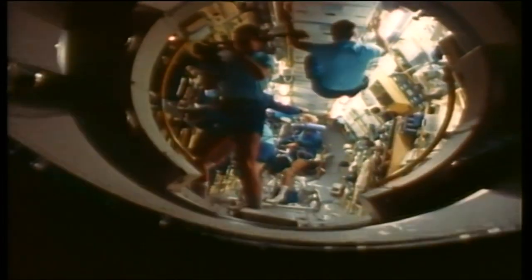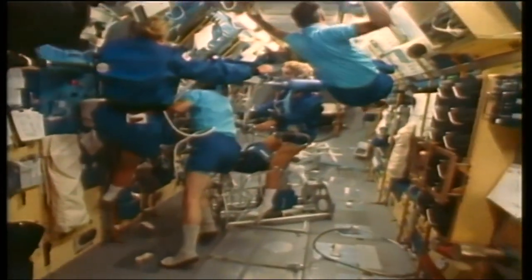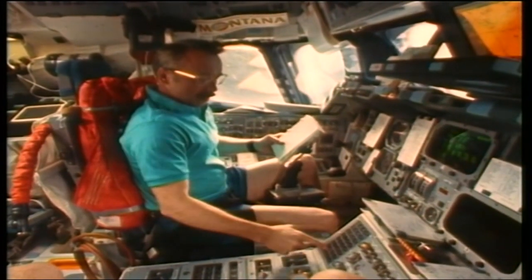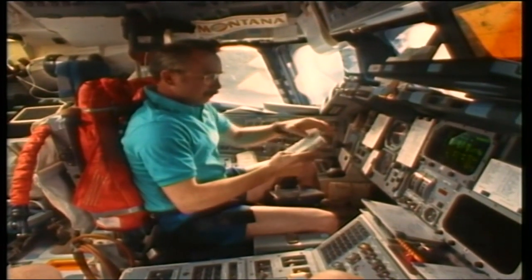Extended stays on board the International Space Station allow us to study human adaptation to space for short durations. One of the problems astronauts experienced during shuttle flights was space adaptation syndrome. On Earth, it's called motion sickness. Many of us suffer from it, but in orbit, time must be used as efficiently as possible.